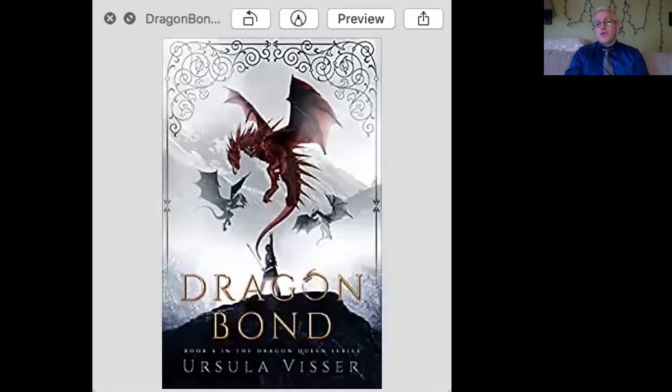The next one is a typical cover that I'm going to enjoy. If you have dragons on your cover, I probably will at least look at your book. This is the cover for Dragonbone by Ursula Visser. And the dragons are wicked. They're awesome. They're cool. The little filigrees, the framing elements, you see that sometimes. What I'm impressed by is the immaculate attention to detail in the composition.